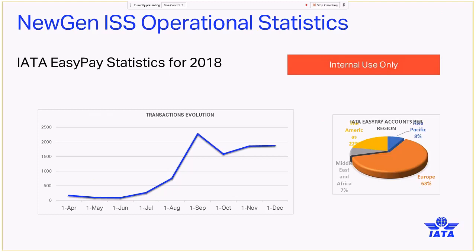Now, this statistic is actually not being shared externally. We're only sharing it with FinDev and with PSG for a number of reasons, given all the politics around Easy Pay with some of the GDSs and the agency associations as well. Okay, so this one is just for your reference.